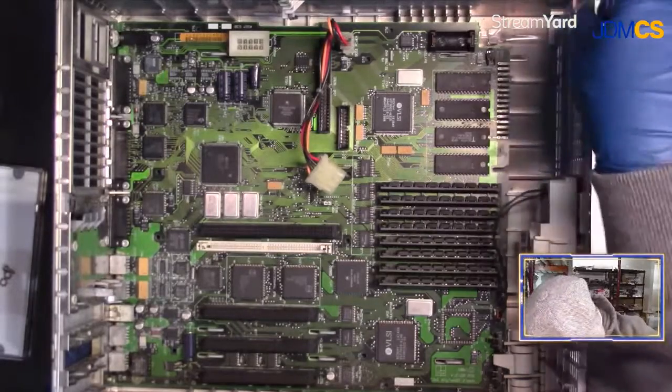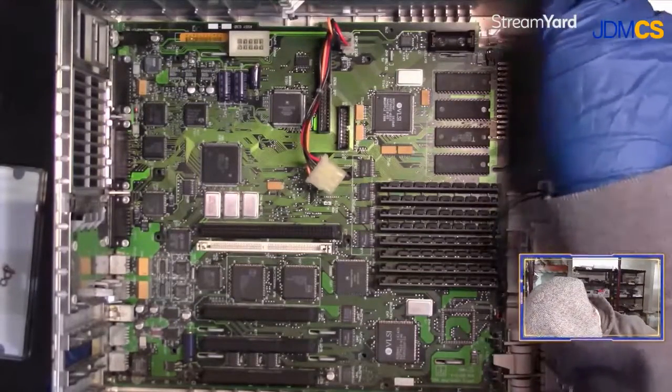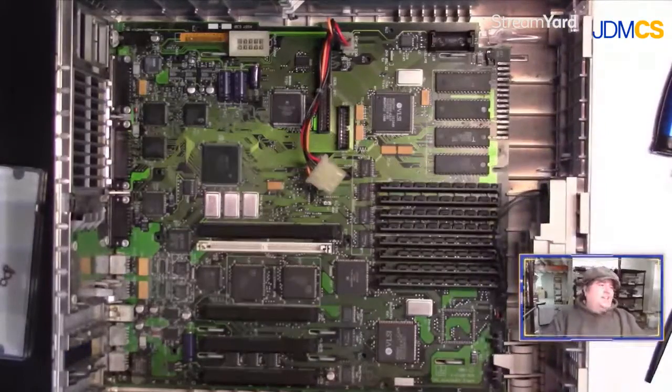Oh, I just realized the LED is missing from the hard drive LED. I'll have to fix that.